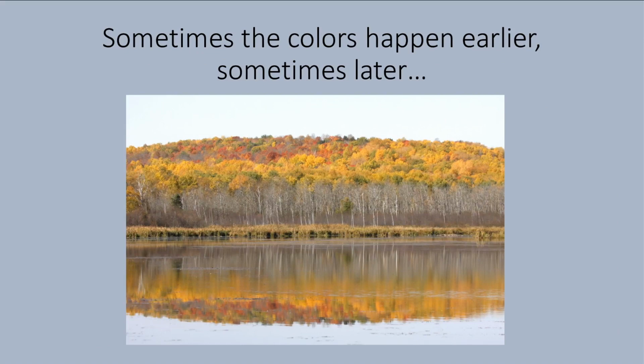And like I said, sometimes depending on the weather, the colors can change a little sooner. Sometimes they happen a little later. Here's another view from one of the lakes on the upper part of Duluth. I'd say maybe less than a 20-minute drive from our hotel. There really is a lot of beautiful scenery within a short distance of our hotel.